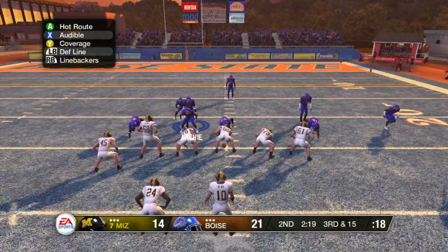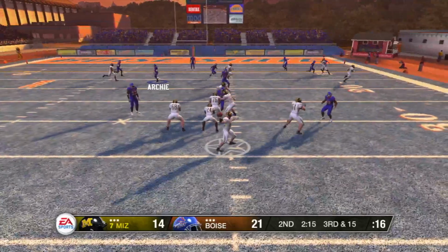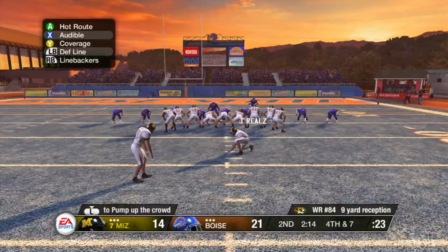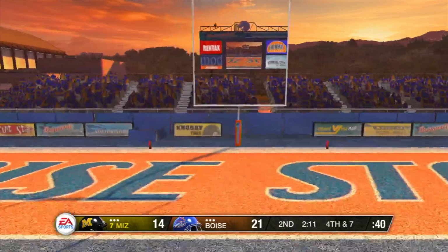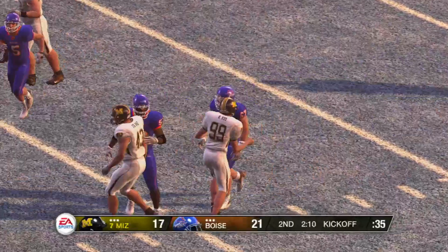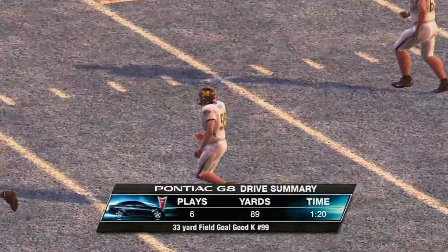They'll work from the shotgun. He's out of bounds, right around the 16-yard line. He made the catch, and they're still going to be short. Hey, if you would have gotten some yards on first and second down, you wouldn't have needed so many on third down. Boy, that's a tricky third and long. The defense is very fortunate to prevent the first down. So we take a moment to check out the Pontiac drive summary.